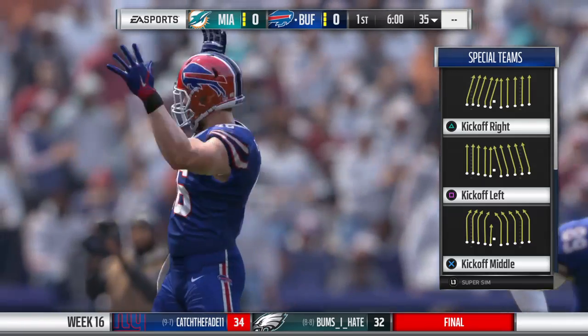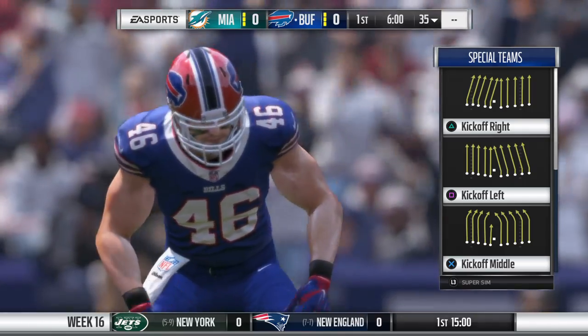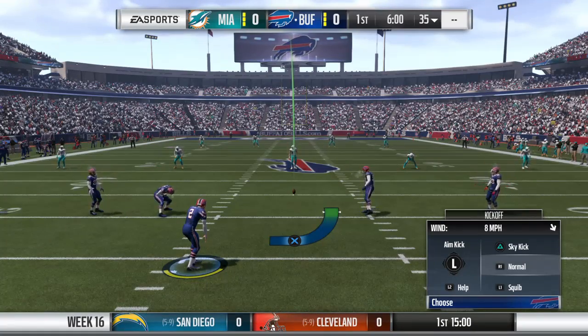Sunday in Buffalo, New York. Temperatures in the 20s as we are at Ralph Wilson Stadium. Today, we're set for a good AFC matchup between the Miami Dolphins and the Buffalo Bills.